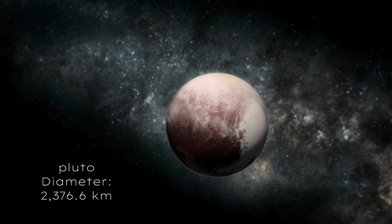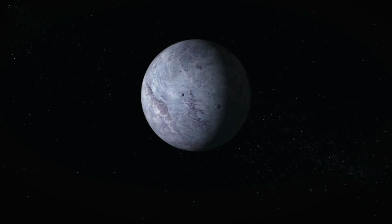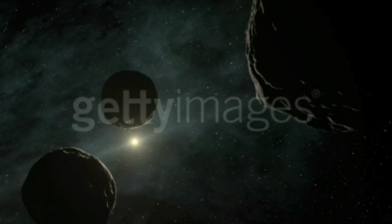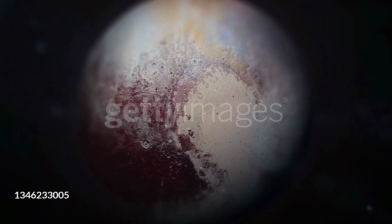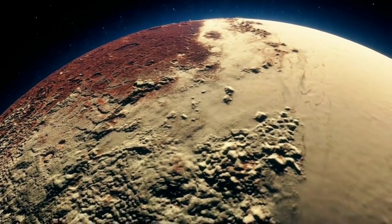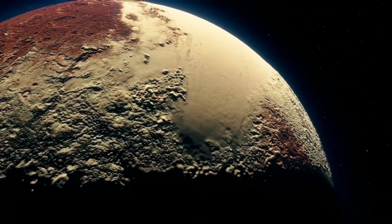Pluto is a dwarf planet that was considered a planet until 2006. Pluto can be found in the Kuiper Belt, a donut-shaped region of icy bodies beyond the orbit of Neptune. Pluto is really small for something in space, in fact smaller than Earth's moon. After Earth, Pluto is the only place in our solar system that has white-peaked mountains, but they're made of methane frost.